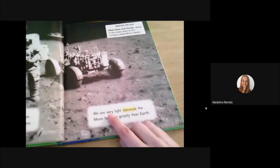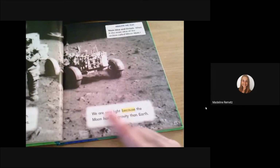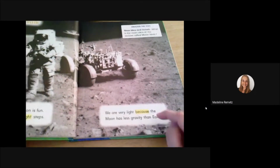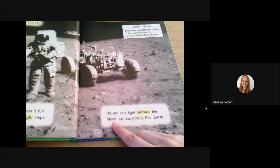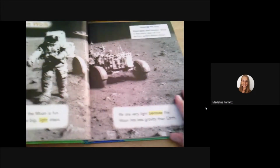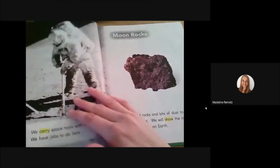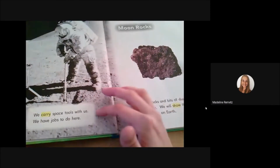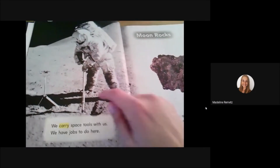We are very light because the moon has less gravity than Earth. So here he's explaining something to us. So we use the word because, another one of our words of the week. We carry space tools with us. We have jobs to do here. I wonder what jobs they're doing.